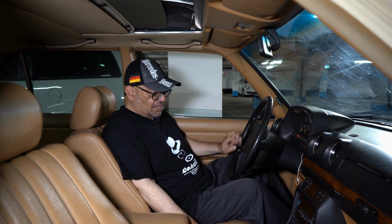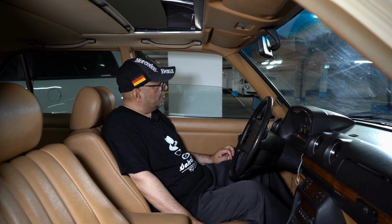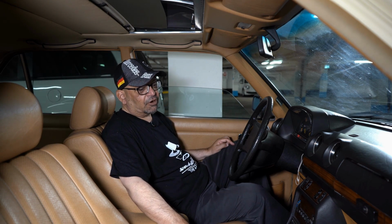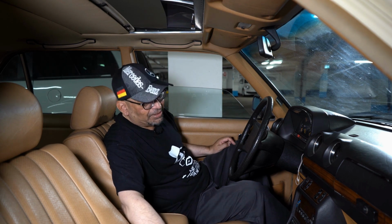But this one has the power window buttons in the middle. Now this car is getting old, so a couple of the windows don't actually work anymore. But this one works, and that one works, and the sunroof works. Everybody thinks that this is leather interior, and it looks just like leather, but it's actually what they used to call MB-Tex, which stands for Mercedes Benz texture, and it really means vinyl. But it looks just like leather.